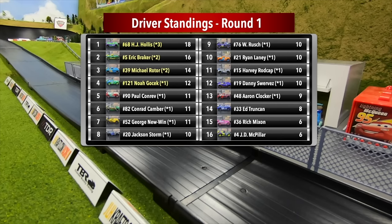H.J. Hollis, Eric Braker, Michael Roeder, and Noah Gocek, your top 4, and those are your 4 drivers that have advanced on to round 2. Paul Conrad, Conrad Camber, George Newen, and Jackson Storm will round out the top 8. Something to pay close attention to is the asterisk and number right beside the driver name, as that is the total number of heat wins for each driver, and that will be the first tiebreaker in case of any tie in points between any drivers this season.